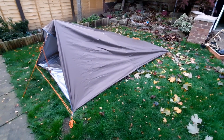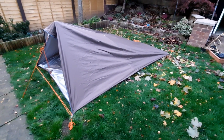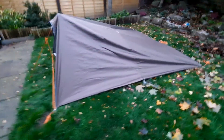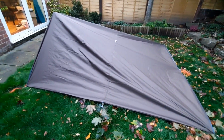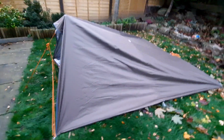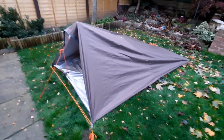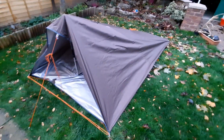Here's the outside then, guys. This is the outside of the tarp, as I've just said. So it is just the tarp, and as you can see, it's quite nicely hidden. If I wanted to go stealth camping, this would be quite easy to conceal. I know some people would say green would fit the countryside better, but well, have you seen the UK countryside? As you can see, I've just set this up in my garden just for purposes of demonstrating.